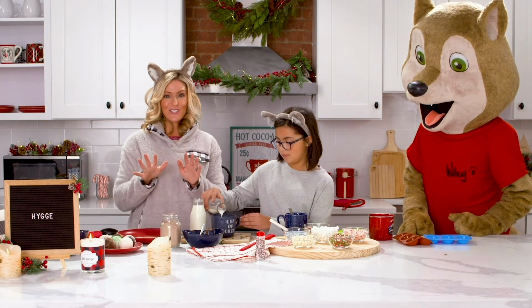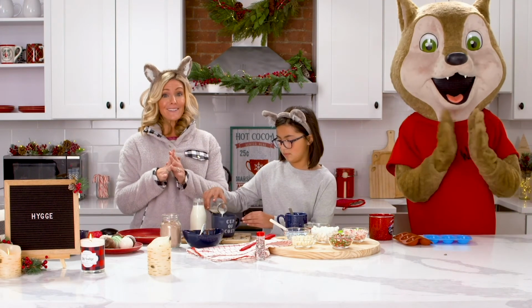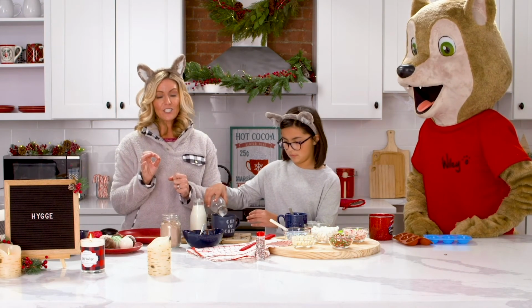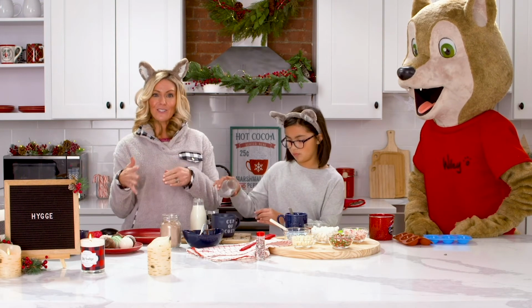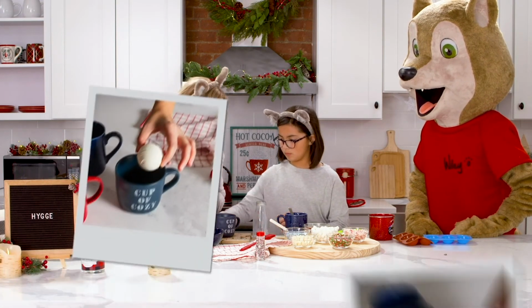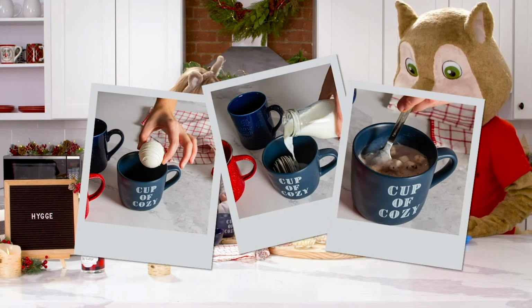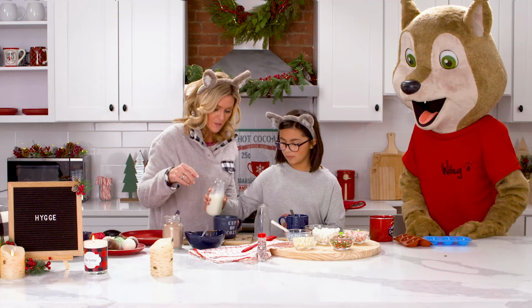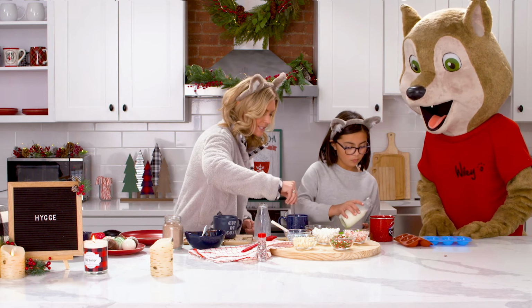So I hope you all are enjoying this at home. For all the parents out there, if you would like to make hot cocoa like they do at the lodge, you can add a little Bailey's or Kahlua. Oh my gosh, this looks so good. Let's see, we need some for Wiley over there. Perfect. All right, I'm gonna stir mine up. You can pour for Wiley.